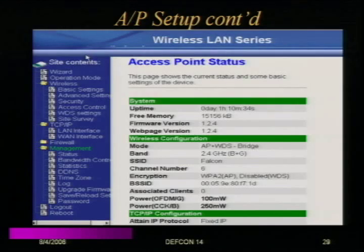Another setup screen here. This just shows the power settings. We cranked this thing up to maximum power before we launched it.